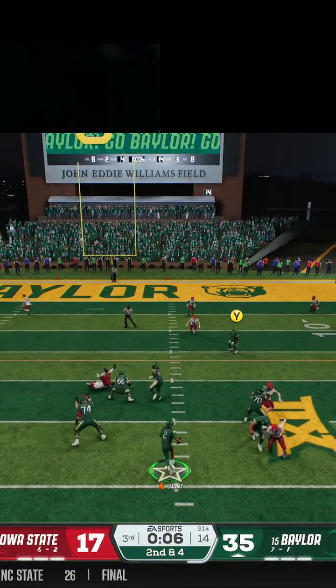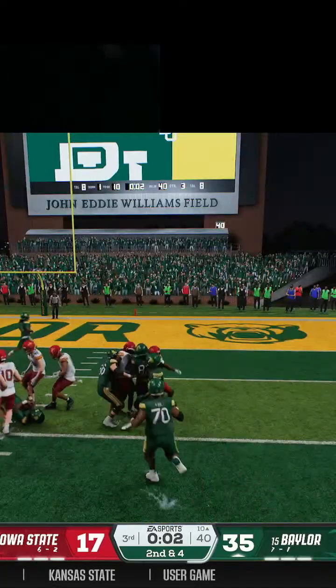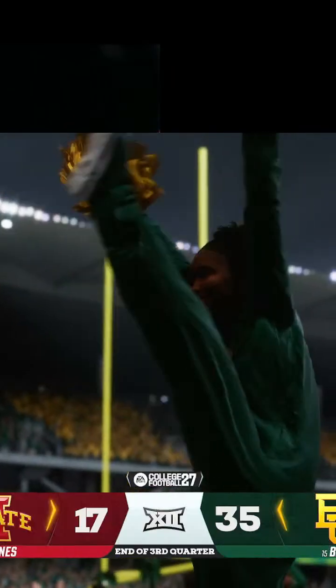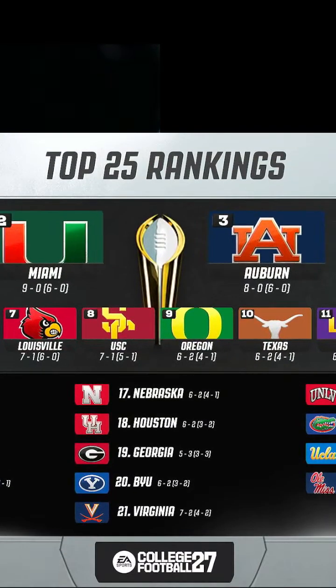Here's Lagway to pass. Trying to make magic on the scramble. Slides to the ground after picking up the first down. Great play on 2nd and short. This game is all but officially a wrap as we take a look at the top 25. Late in the season, time running short if teams want to make their move in the rankings.